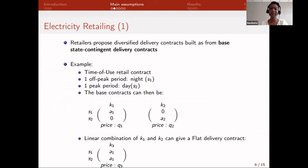So to illustrate my idea, I will go through an example. Let's take a time of use retail contract with an off-peak period during the night and a peak period during the day. What I propose is to represent this contract by two base contracts, K1, which has an electricity delivery A1 in state 1 at some price Q1, and base contract K2, which has an electricity delivery A2 in state 2 at some price Q2.